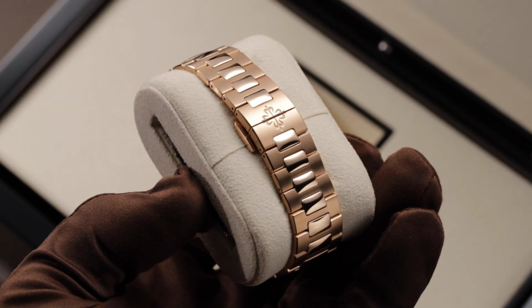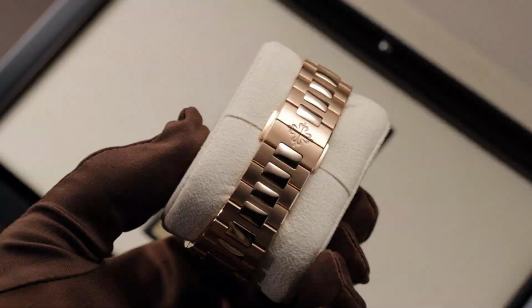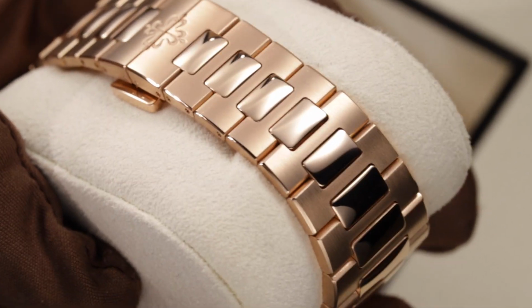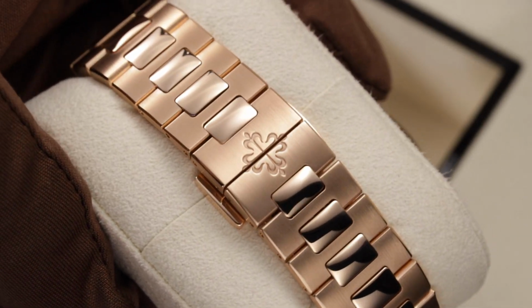The sapphire crystal caseback showcases the fine craftsmanship and finishing of the movement. One of Gerald Genta's fine designs, the Nautilus bracelet is arguably one of the nicest watch bracelets in the horology world today. This model I have in front of me is the more recent 2021 model, so it has the newer clasp fitted onto the bracelet with the butterfly style, this being introduced in the same year.